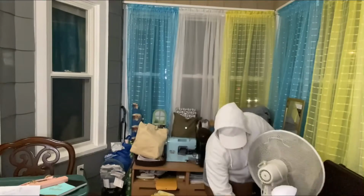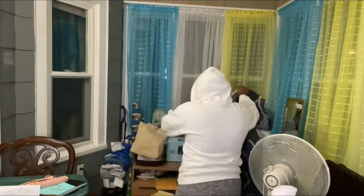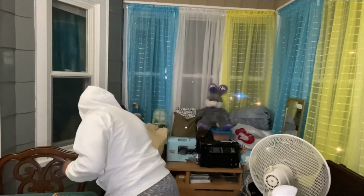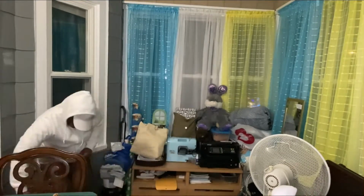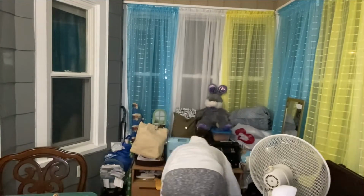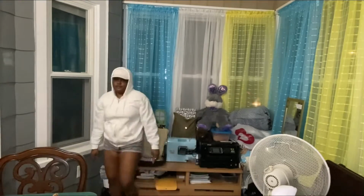Yeah, so right here guys, I was just clearing out a section on the porch for my table to go. I had bought this carpet that you see me laying down when I got my desk last year, and I'm not using it anymore. So I'm just going to put it in this space.